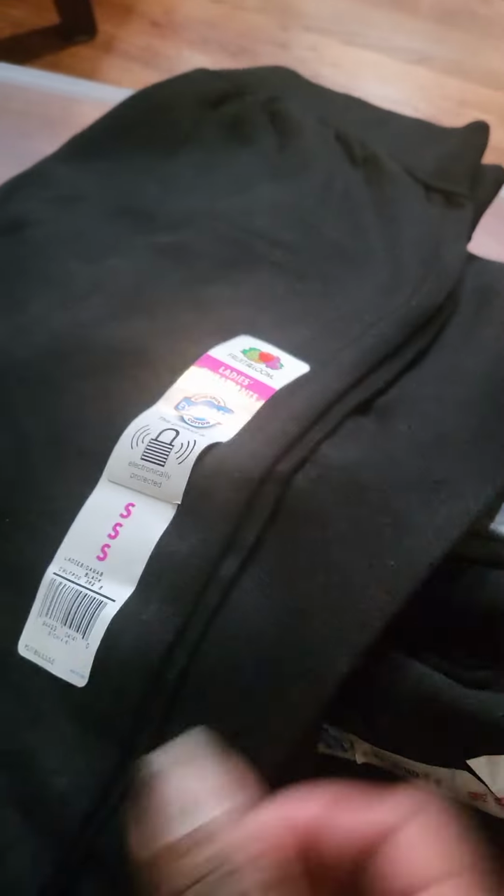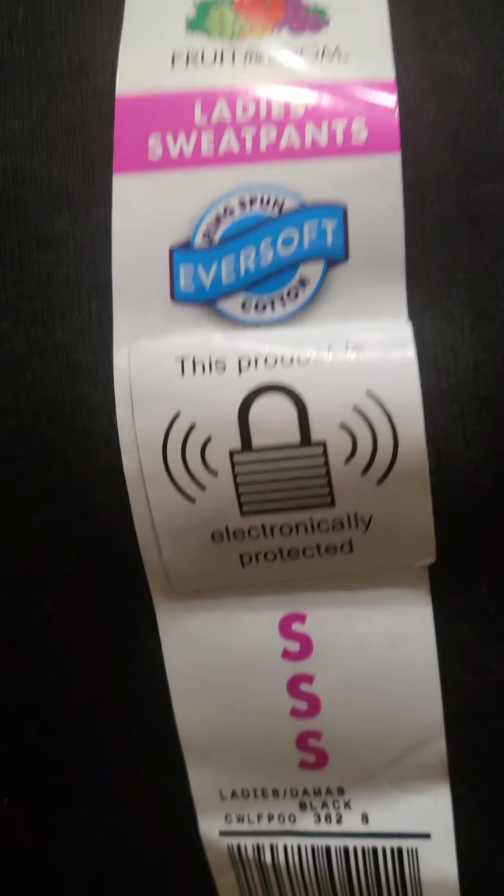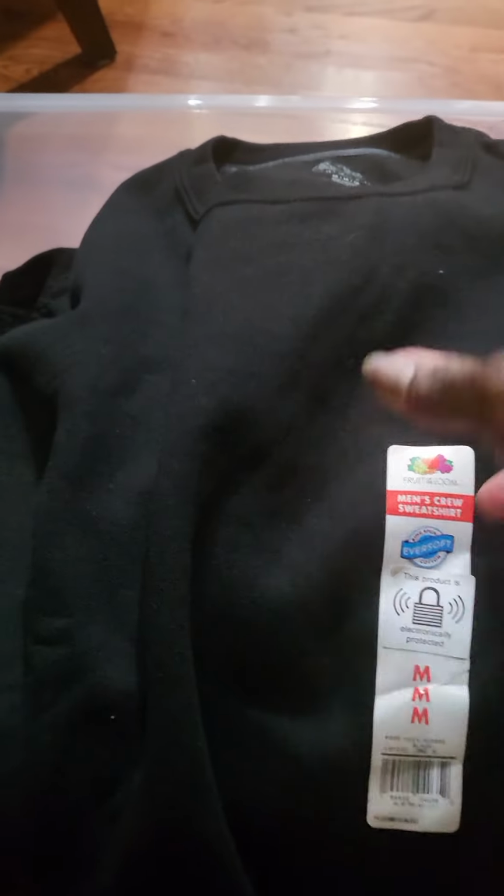Y'all gonna have to excuse my hands because I can't show you me right now, but these are the ladies sweatpants size small. They were pinned out, y'all. This is what the band of them looks like. Here's a medium Fruit of the Loom sweatshirt. I'm trying to hold the camera and open this stuff up so you can see it. But that was a medium size sweatshirt, y'all. That was pinned out.